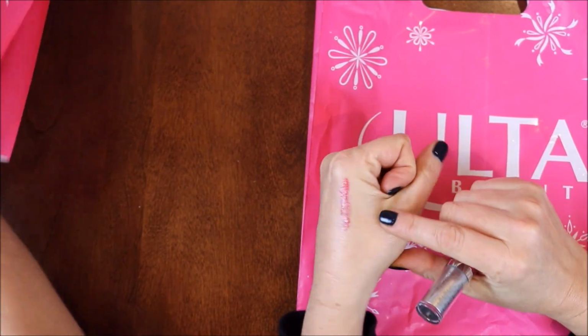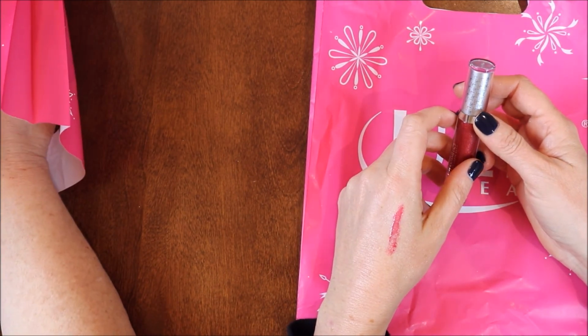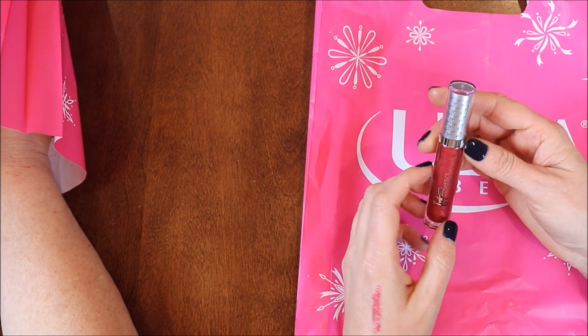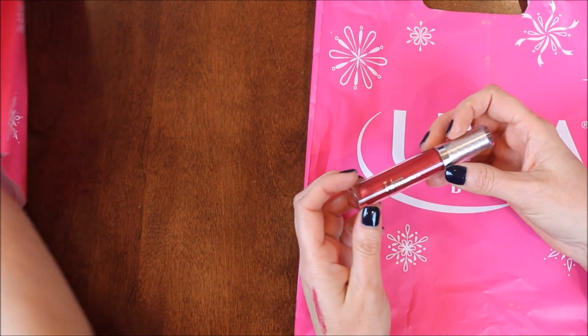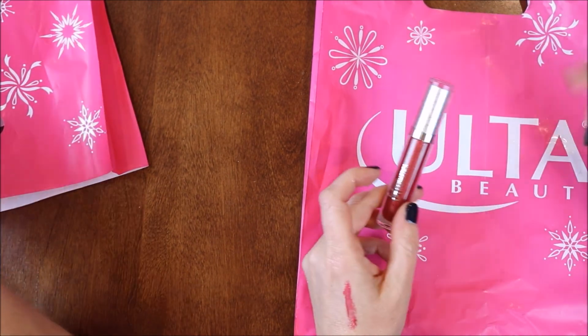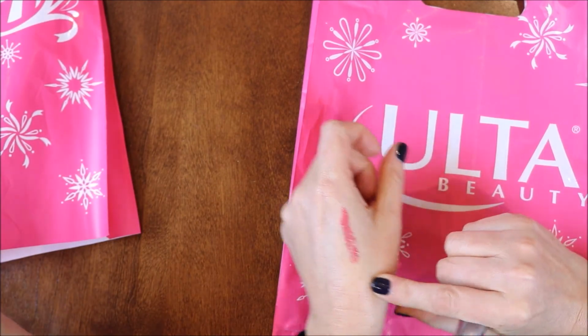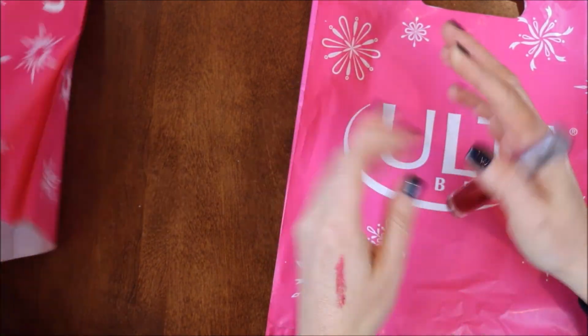You know what? I have actually heard that when you have a blue tone lipstick or anything like that, it actually helps make your teeth look whiter. I don't know. Allegedly. I just get it because I like the color. But it's a really pretty red, and it does tint your lips and last.